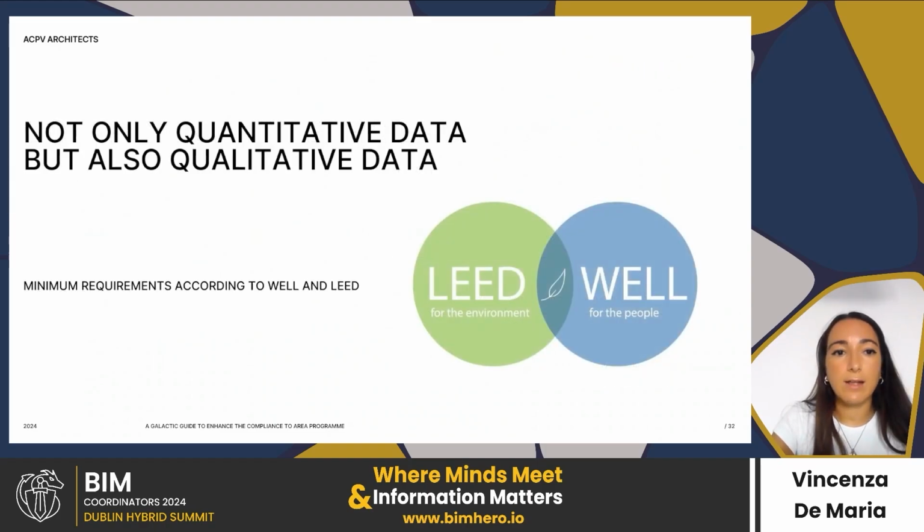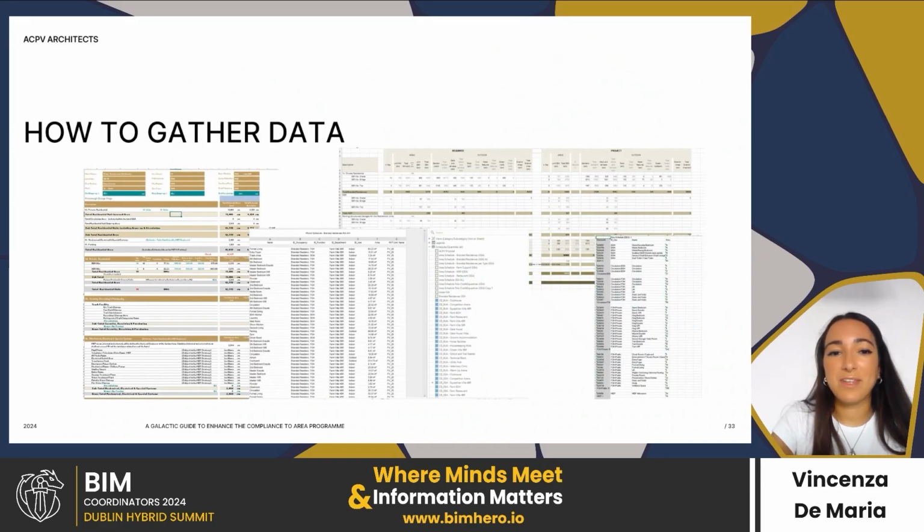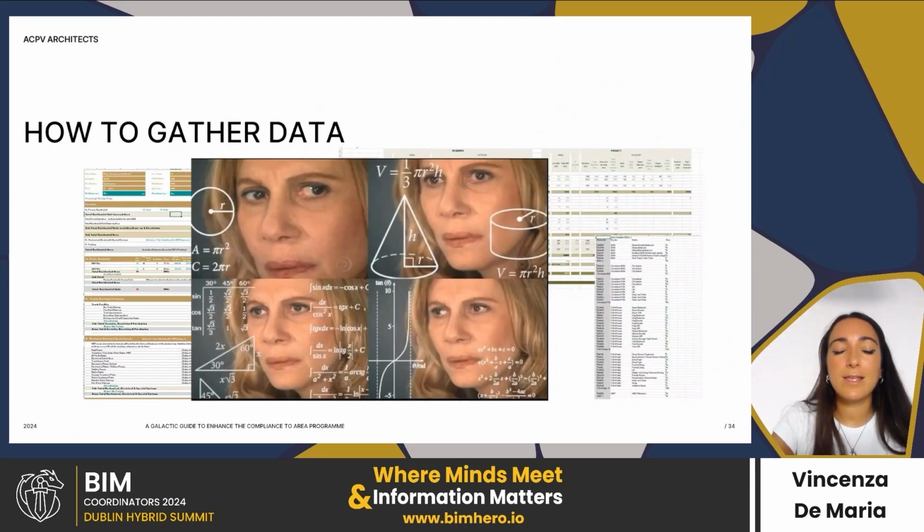Of course, we don't work only with quantitative data, but also with qualitative data. So for example, our purpose in every project is to satisfy the minimum requirements according to LEED and WELL. So we have a lot of things to calculate, a lot of areas, a lot of information to gather. So the situation could be something like this: a lot of schedules in Revit, a lot of Excel files, a lot of formulas that at a certain point we are not able to manage all of this. So we have to find a new approach.